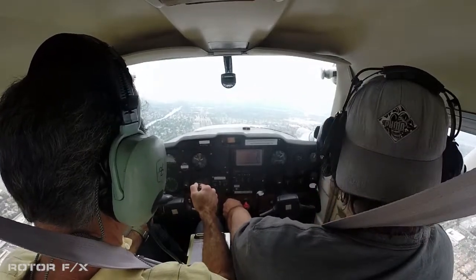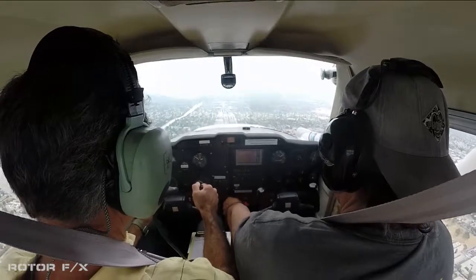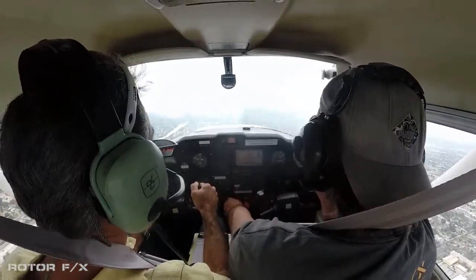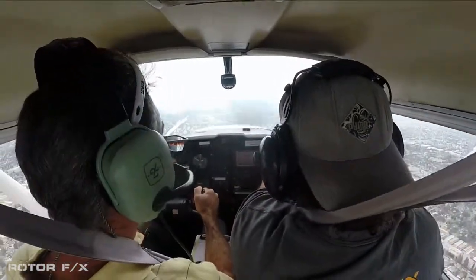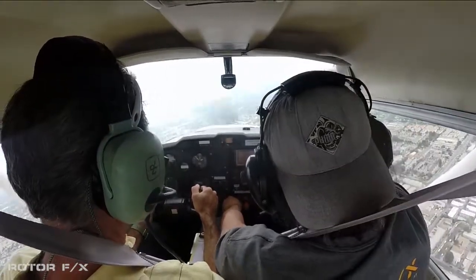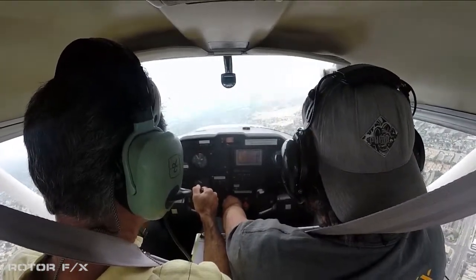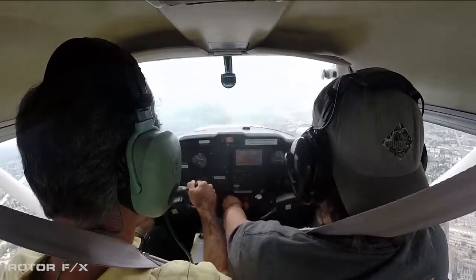Very good, not bad. Excellent. Now you see that green area? The circular, that's the VA hospital there. You see that green area there? Yes. Head to it directly and climb to 2,000 feet. You're going to go to the intersection of 5 and 118. You see right directly behind it. Okay. Very good, point to the intersection. Wings level now. And go up another 100 feet.